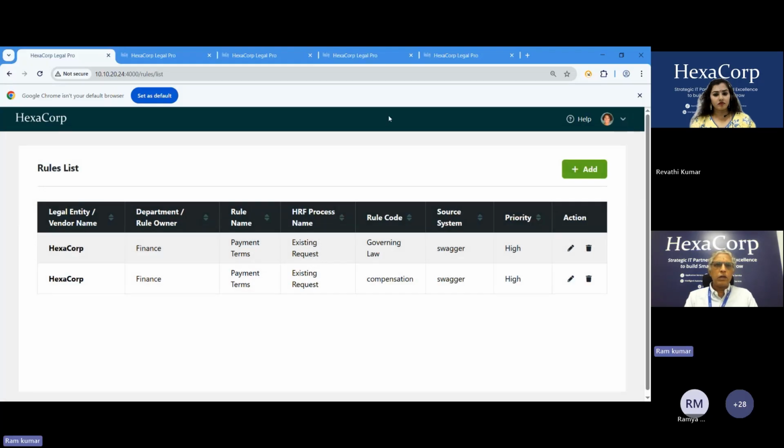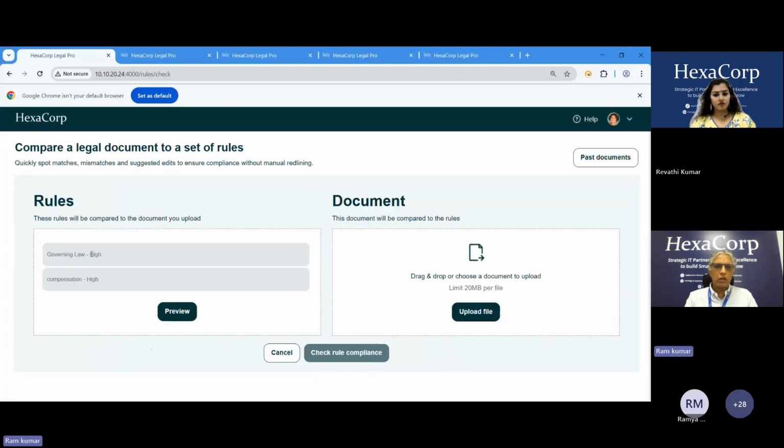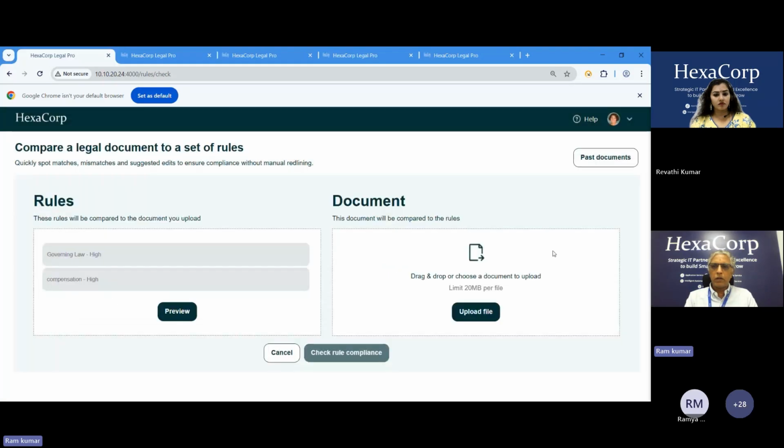Same way, we will try to see how we can run the rules against the document. So we saw the rules, and we saw how they were configured by a company. These are the two rules which are going to be run. And we'll also try to upload a file here. I'm picking up the SOW agreement.